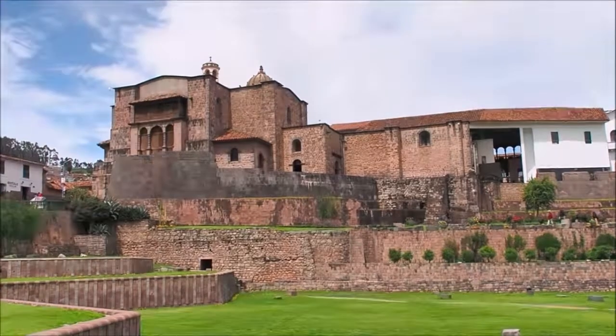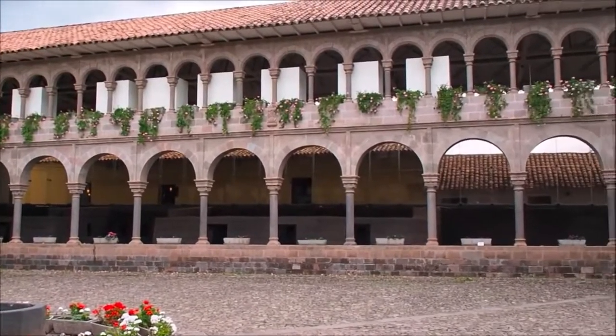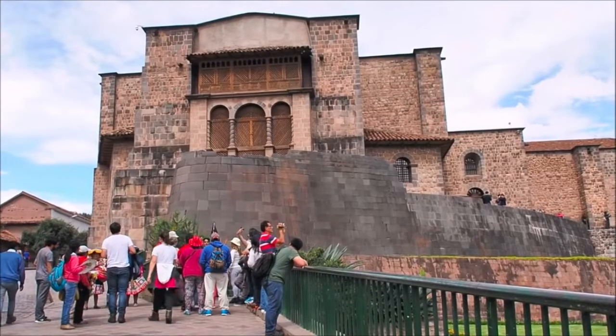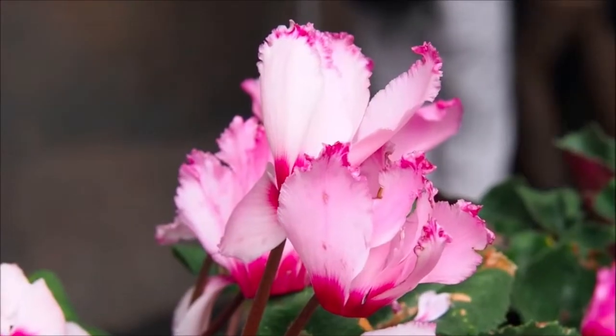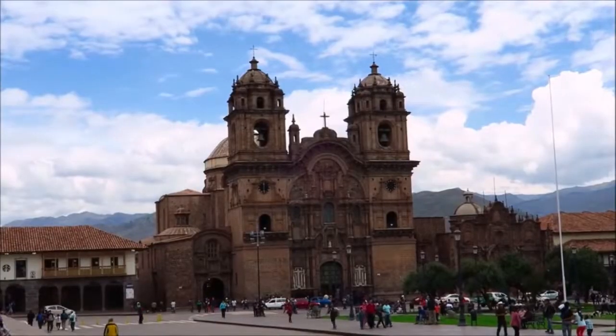Coricancha was an Inca temple built to the sun god Inti, and it is believed that the walls of this temple were once covered in sheets of gold. If the temple looks like it has various layers of construction, that's because when the Spaniards arrived, they demolished the original temple and used the foundations to build the Church of Santo Domingo on the site.